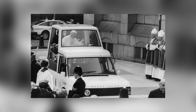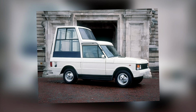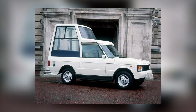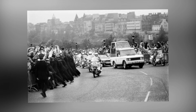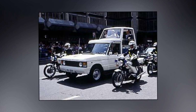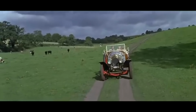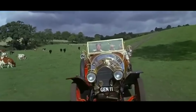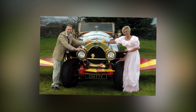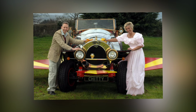Ever since this Range Rover, all Popemobiles have been designed in this manner. The Range Rover Popemobile was used by John Paul II in England and Scotland. However, it also went to the Caribbean for 2 papal excursions, and now lives in a museum in Texas. The penultimate vehicle on this list is the Chitty Bang Bang car. Not the original one, which was apparently a pre-war Mercedes with a Maybach aircraft engine, but instead a lovingly created replica by Nick Pointing for his wife, who loved the films.